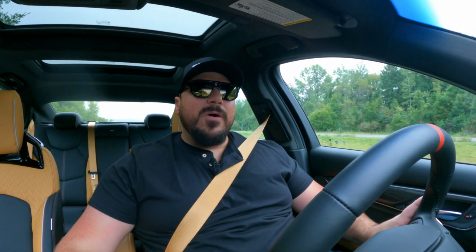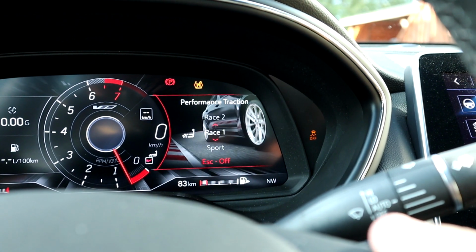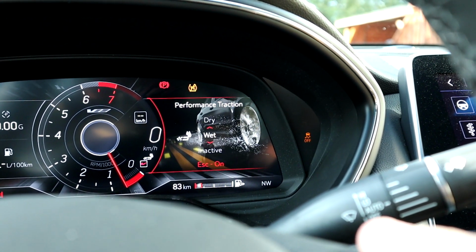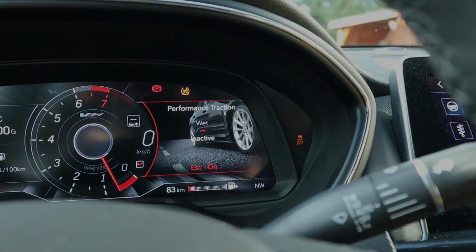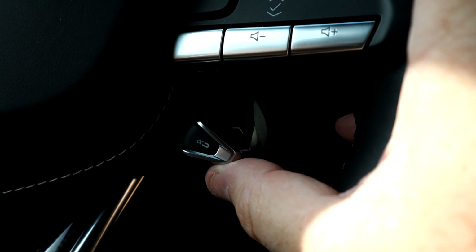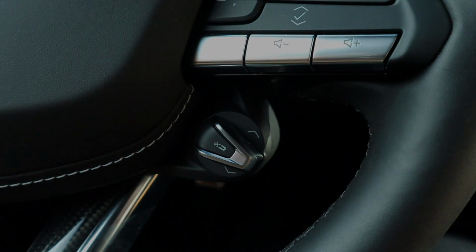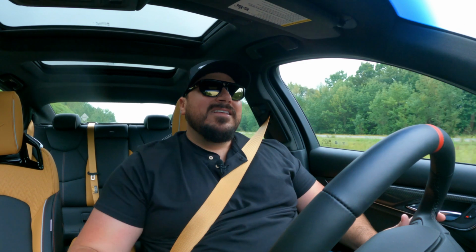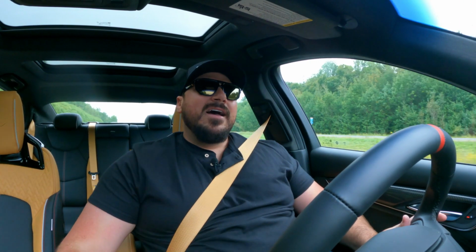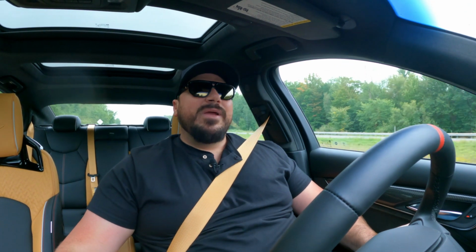And speaking of the PTM modes, those are preset modes for the track. You've got wet, dry, sport, Race 1, Race 2 and all that. You can change those modes with that new knob you can find on the steering wheel. I call it the Ferrari knob. It looks like something you'd find in a really high-end AMG model or Ferrari. So you can switch your PTM mode really quickly. This is really cool for this Blackwing model.